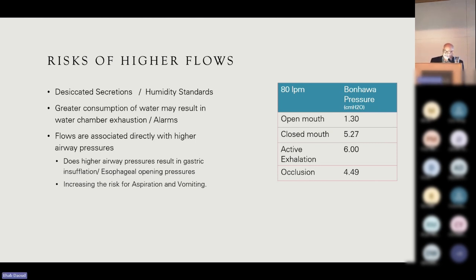So again, the risks of higher flows are desiccated secretions. That comes from not providing sufficient humidity. A greater consumption of water may result in exhaustion, so we have to have good alarm systems.